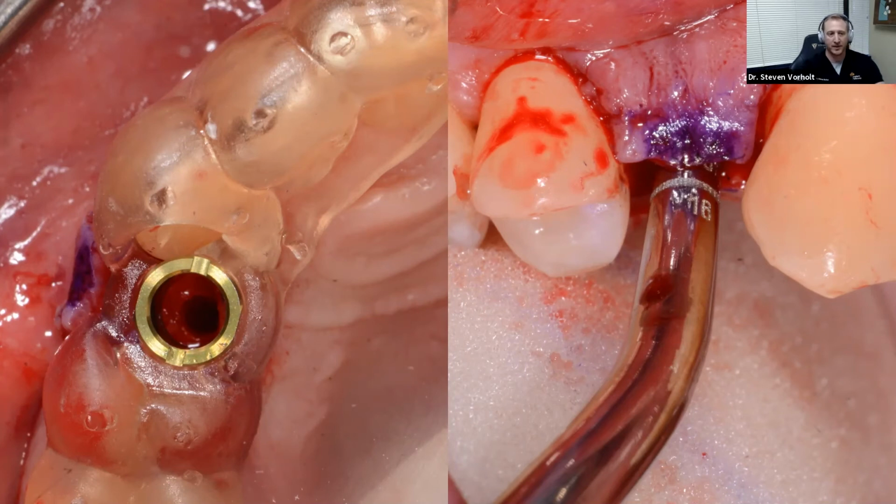So the nice technique about this, similar to like a Versa technique, is a non-bone removal technique. We are expanding the osteotomy rather than doing any more bone removal, because we know that this ridge is already so thin.